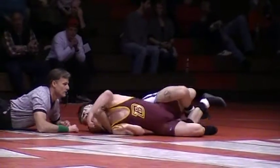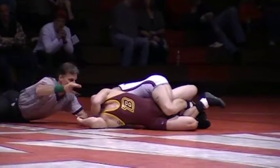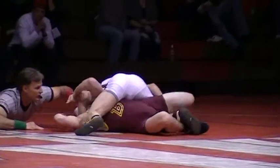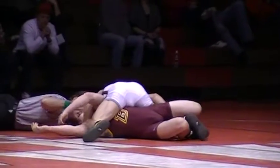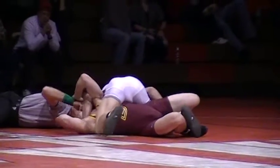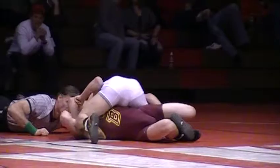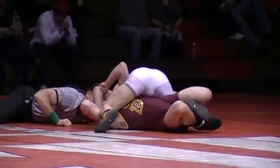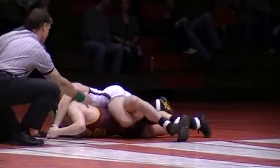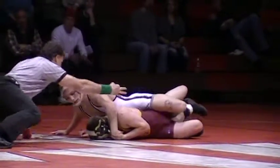Could see it right here with this up speed. There, he's getting him. Hey, Bob! Oh, he caught the foot carry now. Morrill's got him in trouble. There's a minute 13 left in the first period here at 125 pounds. It's going to be a 3-0 lead for Morrill.